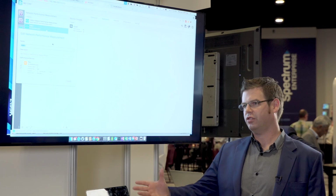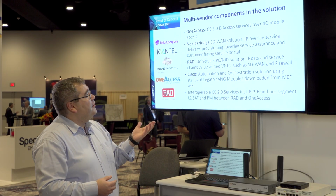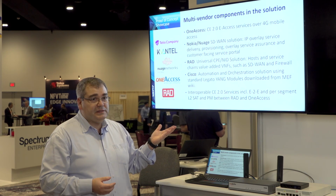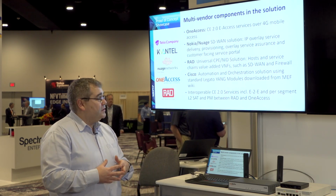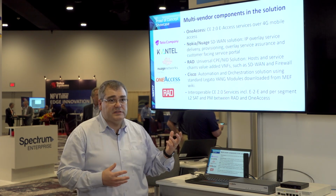And now back to Youssef to conclude. So, as you've seen from the demo, we have these different vendors, the multi-vendor environment, that are doing different things. So, One Access is providing the carrier Ethernet access services over 4G, mobile accesses. Nokia Nuage, they're providing the SD-WAN solution. RAD are providing the universal CPE NID solution. Cisco is providing the automation and orchestration solution using the standard Legato Yang module.